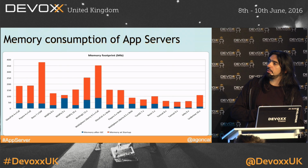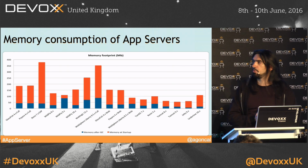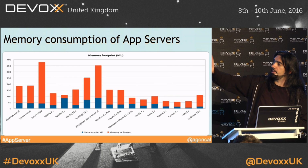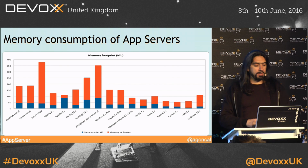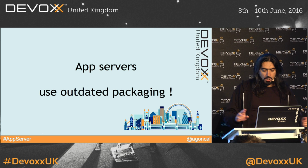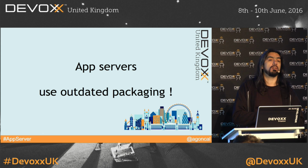JBoss 7 EAP is consuming a lot, but this is a beta, beta 3 I think, that I've used. The EAP final just got released a couple of weeks ago. JBoss 7 EAP is supposed to be a fork from WildFly 10, and when you look at the consumption, it's a bit different. So it might get better on the JBoss EAP space. So app servers do not use a lot of memory. Okay, app servers use outdated packaging.